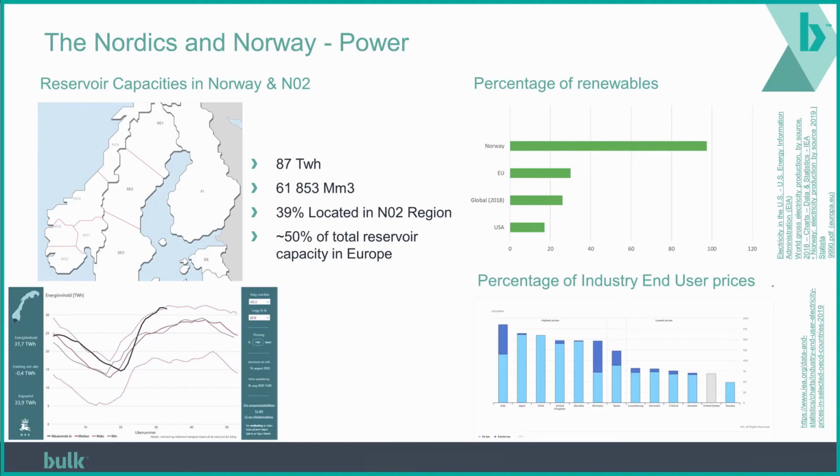But there's another element of power which is often overlooked, and that is the scale of the available power supplies, in this case Norway. The Nordic region is divided into areas as part of a regulated market, the Nord Pool, for being able to procure and supply energy demand in different regions.